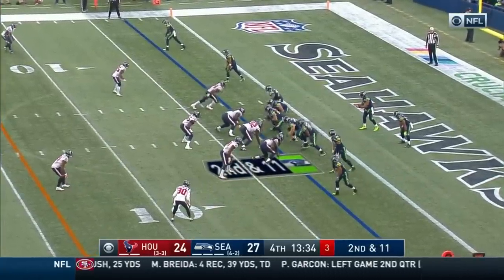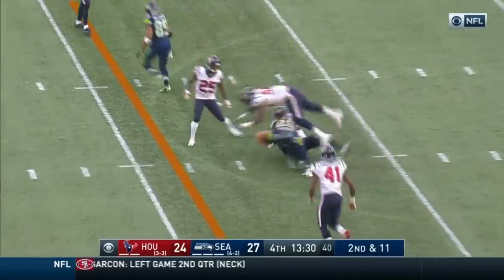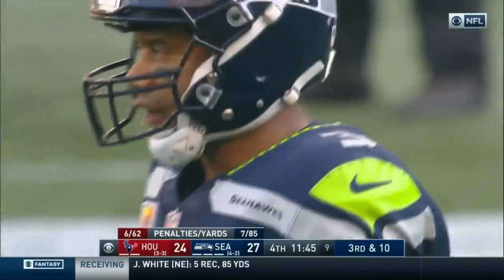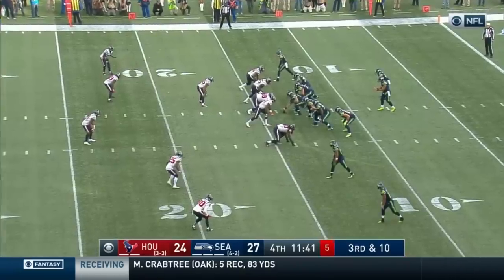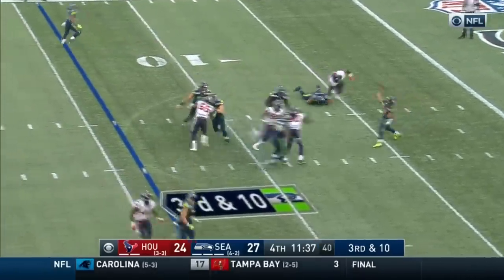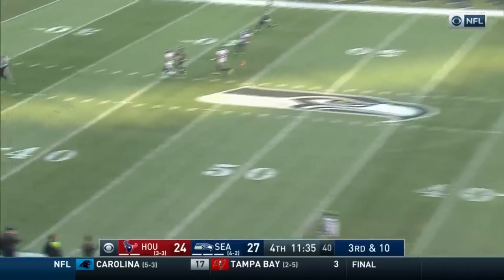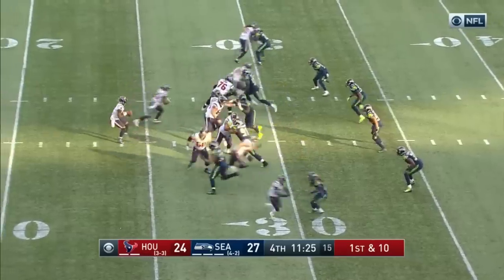Second down and 11. Wilson, Graham, tackled by Gilchrist. Hawks are the 5th most penalized team in the game. A lot of false starts. Third down and 10. Good block by Rawls. Knocked out Houston. Buys time for Wilson. And nobody home. Group that knows what to do in these type of situations. They make you earn it in the fourth quarter.